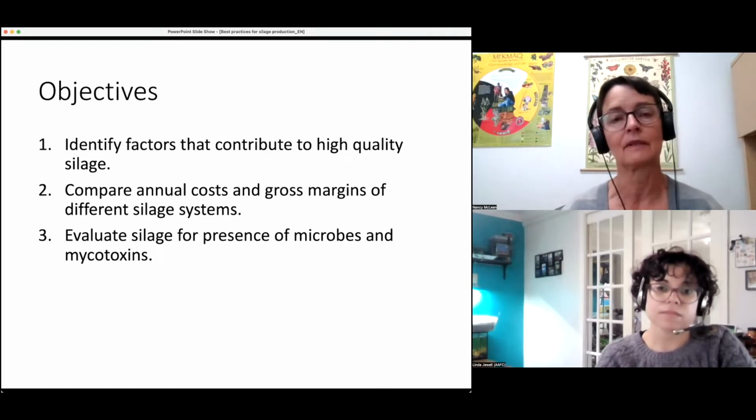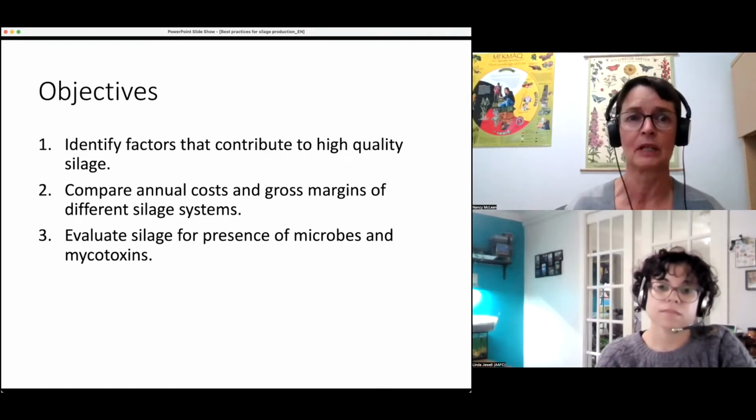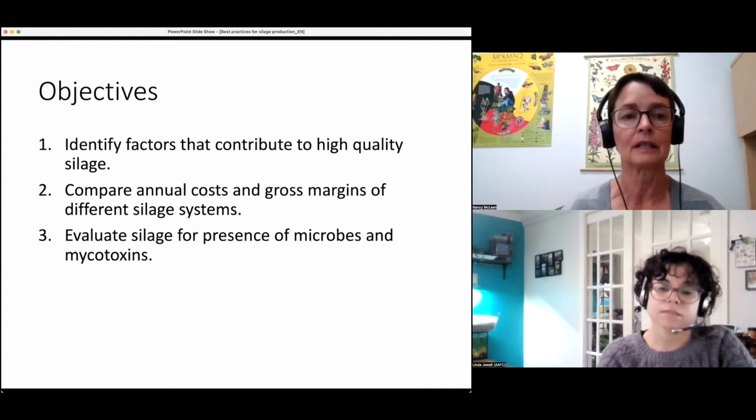Some of the objectives of this research, so it was a 5-year project, and not all of the objectives will be covered in today's presentation.